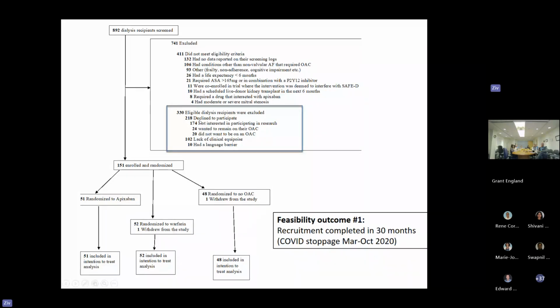And the most common reason for exclusion, in almost two-thirds of cases, was that individuals declined to participate, either because they weren't interested in participating in research, or they were just happy being on their current oral anticoagulant, or they just didn't want to be on an oral anticoagulant. There were 102 eligible dialysis recipients for which the clinicians felt there wasn't any clinical equipoise, and we can argue about that a little bit, but again, it's certainly the clinician's decision. But it's quite striking that almost half of all excluded patients were actually eligible for the study, but were excluded.